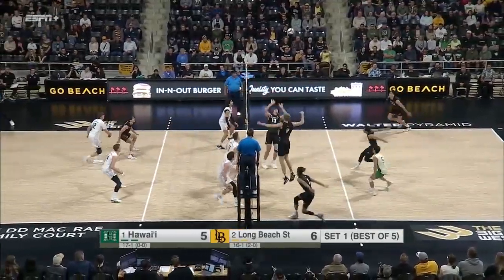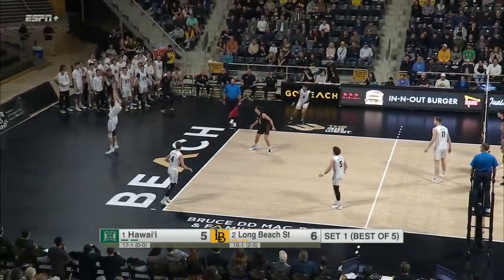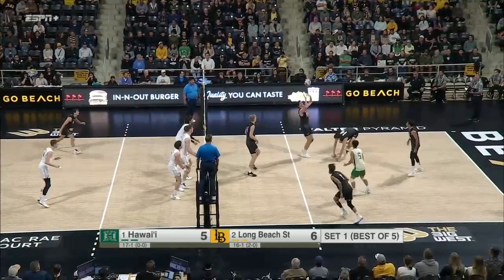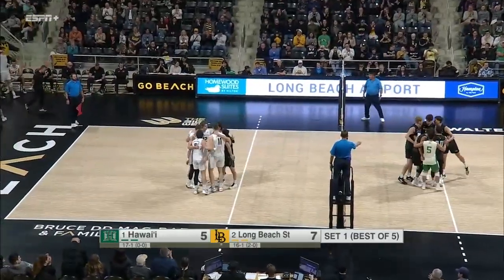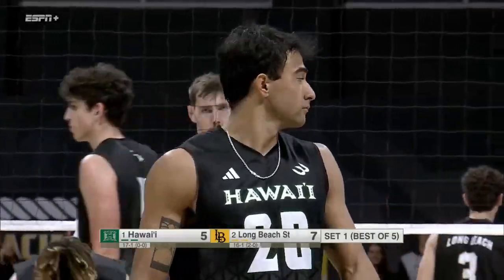Godbold from the back row. Todd gets dug up by Mason Briggs. Shapanis left-handing it over. Joust at the net, won! And won emphatically by Simon Torwe. Wow, big play there at the net from the beach.